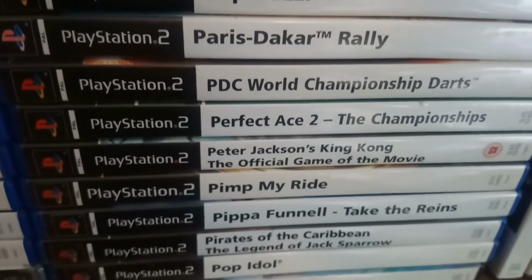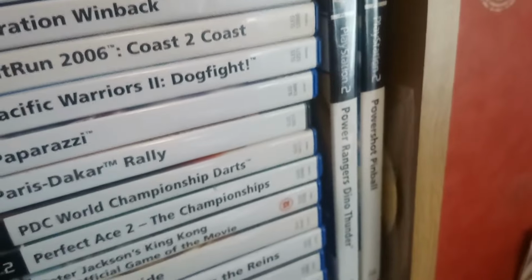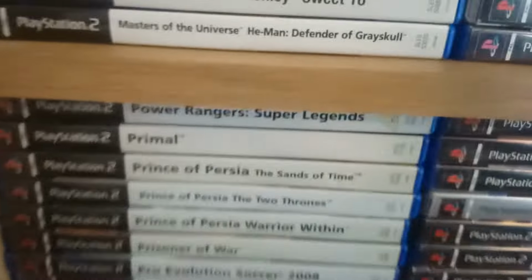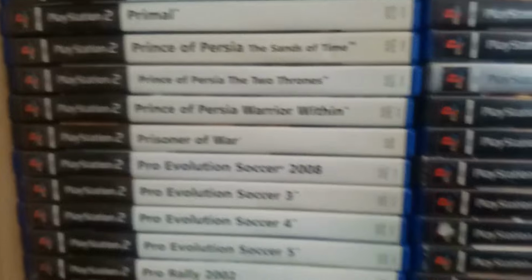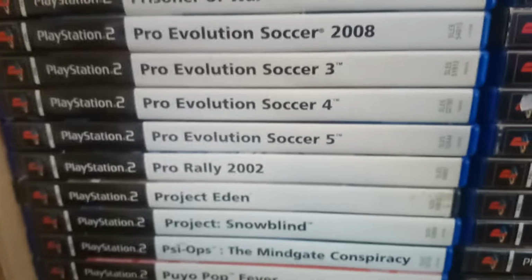Yeah, some real rubbish here. Pimp My Ride, Pippa Funnell, Pop Idol, Portal Runner, that's another terrible game. And some Power Rangers games. They're Power Rangers for some reason. A random disc on the end, which I'm not sure what that's for. More Power Rangers. Prince of Persia games, very, very stylish games at the time. Lots of Pro Evo games, because I do like Pro Evo.